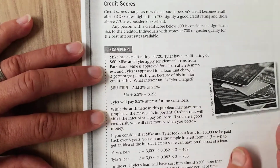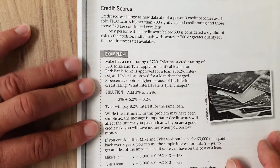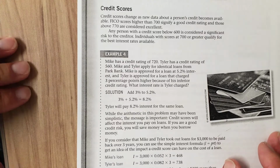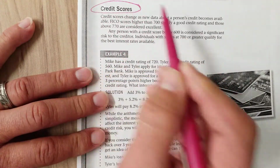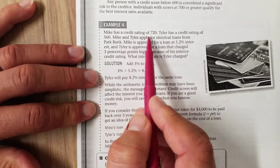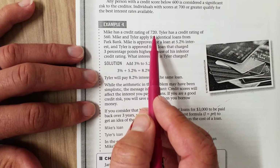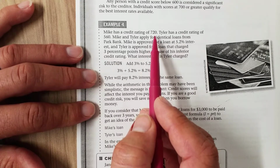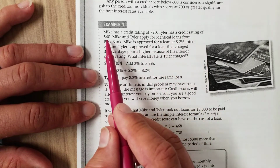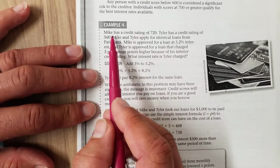So as you attain credit cards, car loans, house loans, that information, your credit history, is recorded and you're scored on that. Look at this situation. Mike has a credit rating of 720. This means that he's pretty reliable. Anytime he's been extended credit, he's pretty much paid back as he promised he would. Tyler has a credit rating of 560. Tyler has not paid back the funds as promised, and it's reflected in his credit score.